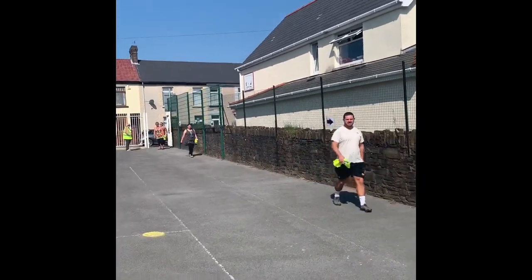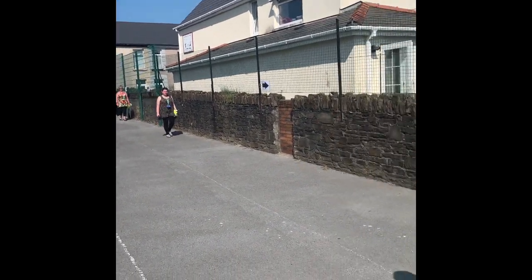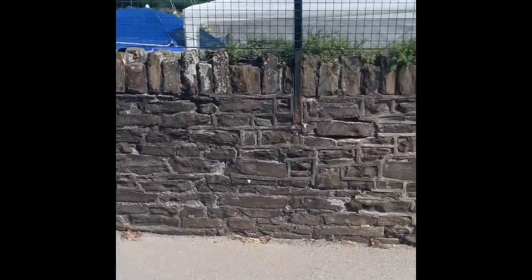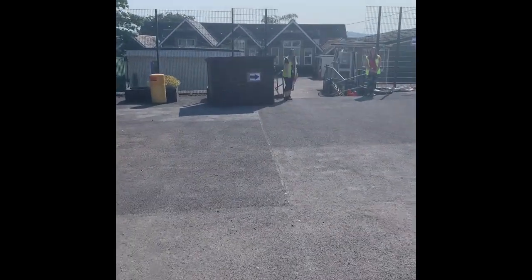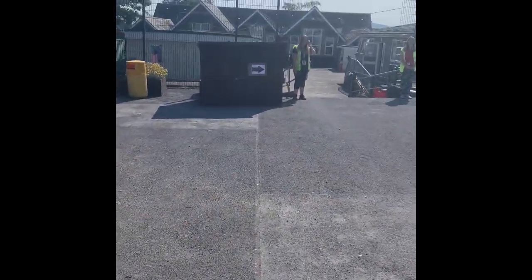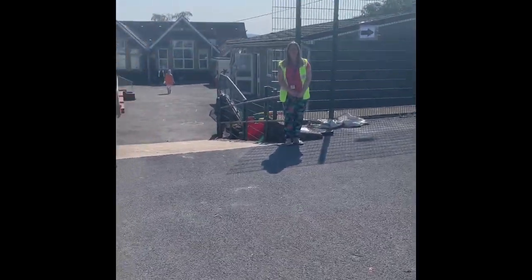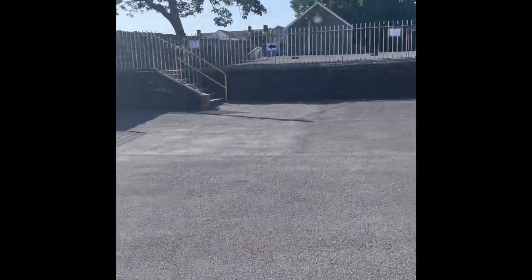Parents, you will carry on that carousel and not stop, making sure that you're keeping 2 metres distance with the person in front of you. And if your child is in the foundation phase, by the time you get to the top of the ramp, they would have left you by this point. If you have a child in Key Stage 2, please keep them with you, as they will need to walk with you around, as you can see, around this corner and head up towards the Key Stage 2 yard.